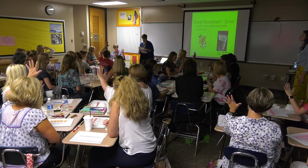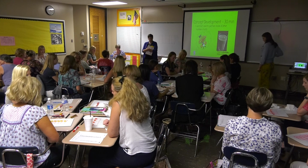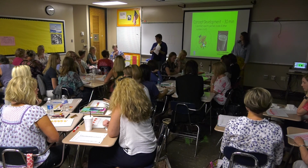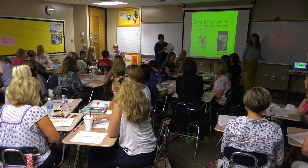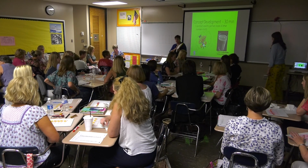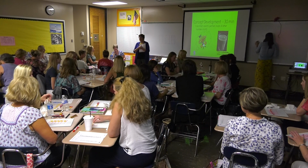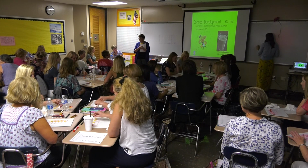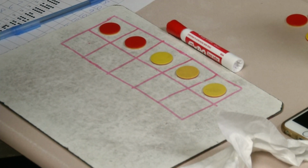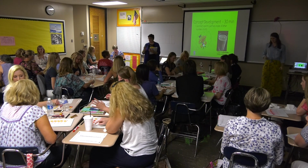You guys are going to be number detectives now. What numbers can you find hiding inside 5? Does anybody see a number hiding inside 5? It's not a trick question. What do you see? I see 3 red and 2 yellow. 3 red and 2 yellow. Does anybody see something different? 1 red and 4 yellow. 1 red and 4 yellows. Anybody else? I see 2 hiding inside, and then there are 3 others. Talk to your partner. See if there are any other combinations of numbers hiding inside 5. Talk at your table.